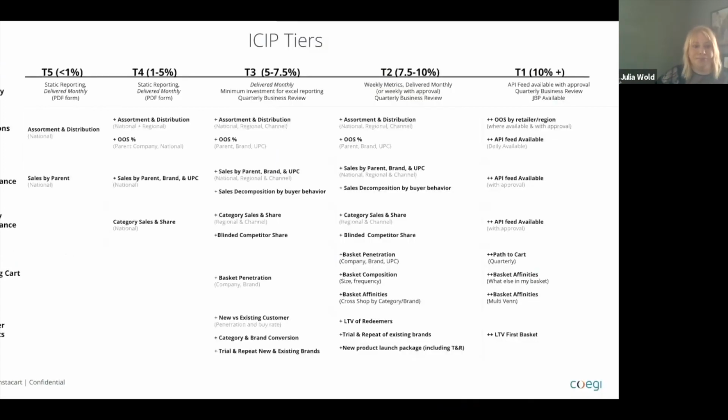Yeah. So we do have insights that we provide to all our brands. The way we look at insights, they're provided in terms of the relation of products that you sell, gross sales, and the investment on Instacart. So you can see here, obviously tier 5 gets the least amount of insights. Tier 1 gets the most. Tier 1's about a 10% ratio. So for every $1 million, you assume you're spending around $100,000 investment on Instacart, and then it obviously goes down from there.